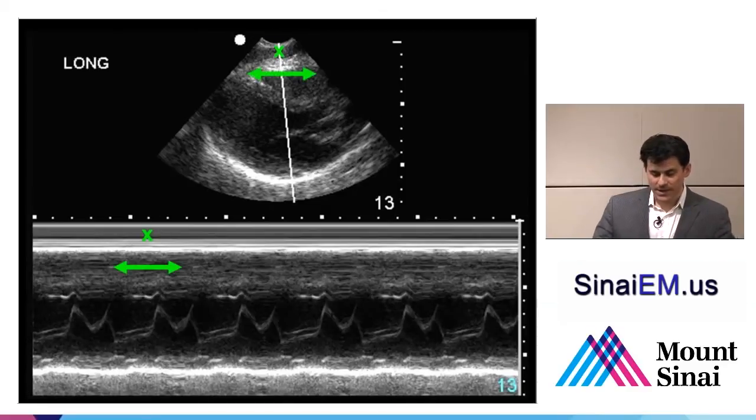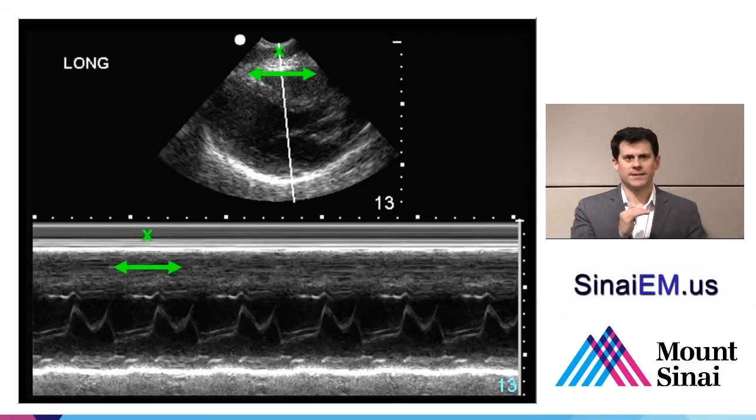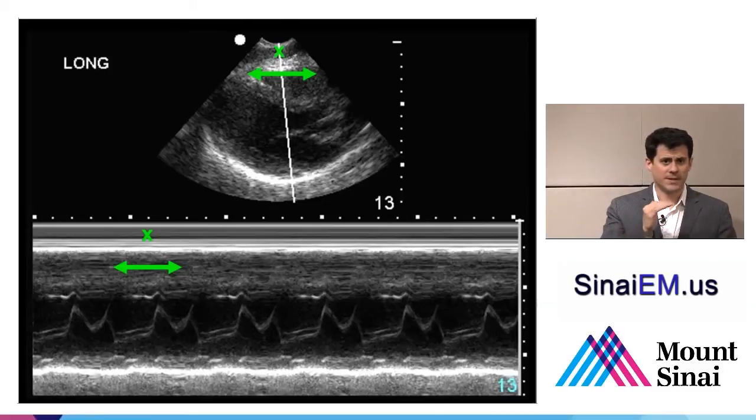As the heart's beating in the chest, it's sort of going side to side. So as it goes side to side, it generates this side to side motion, which on the video just looks like motion. On M mode, it's going to look grainy, as you can see from this left and right green arrow. So that motion going side to side winds up looking grainy on M mode.